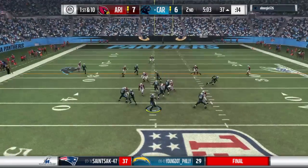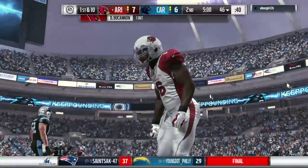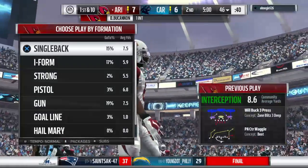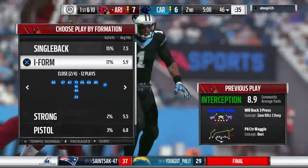They go play action here on first down. Looking for Benjamin, but it's intercepted. Picked off by Dayon Buchanan. And they will set up shop at their own 46-yard line.